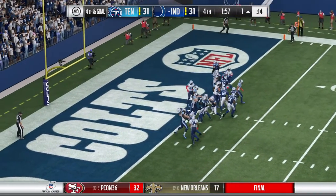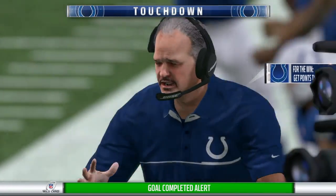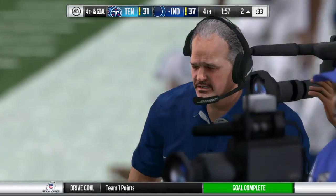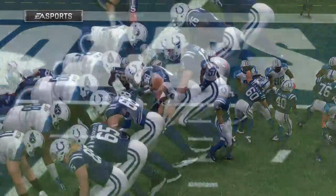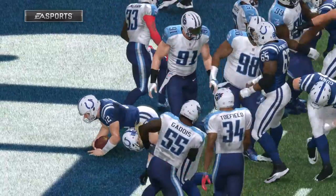Locke on the sneak. And he takes it in for a Colts score. Andrew Locke scoring on the sneak from a yard out. And the Colts have broken our tie as they take the lead. Well, there was no secret there. They were in goal line formation. They wanted to pound it in on 4th and goal, and they did just that.